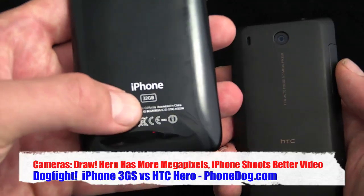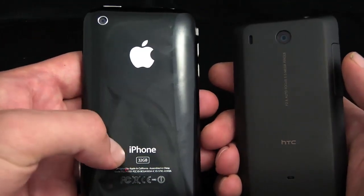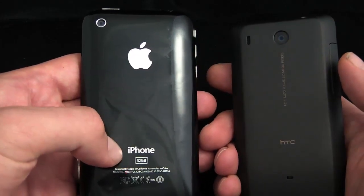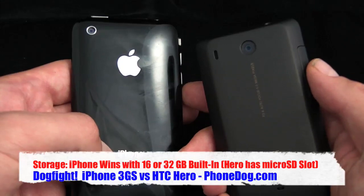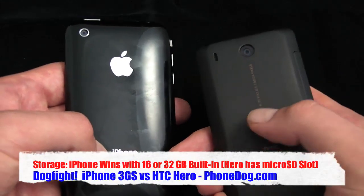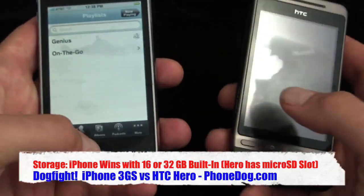iPhone, you can see this version is a 32 gigabyte version. The 3GS comes in 16 and 32 gigabyte versions, so iPhone has a leg up there. No card slot. Hero, on the other hand, your storage is basically via micro SD card. The slot is hidden under the battery cover, so there you go.